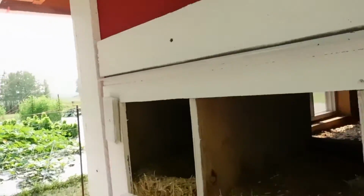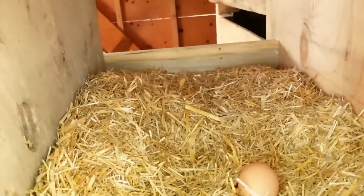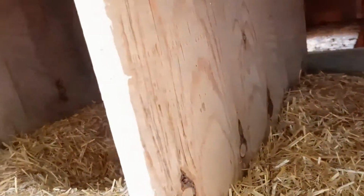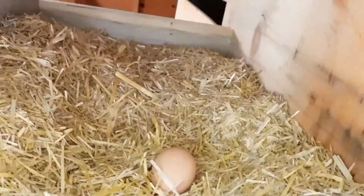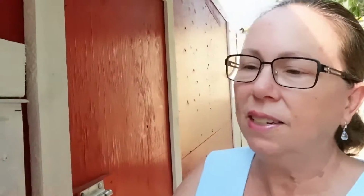What do we got here? One egg. Come on, girls. Yeah, you can see they've sort of made a nice nest in here, but only one little egg. I need one of those snake cameras to look underneath the sea can where they're congregating, because again, that's a little one too, little wee guy. Fairly clean. I just got a little bit of straw off of it, but we'll have to check again when we get home from town.